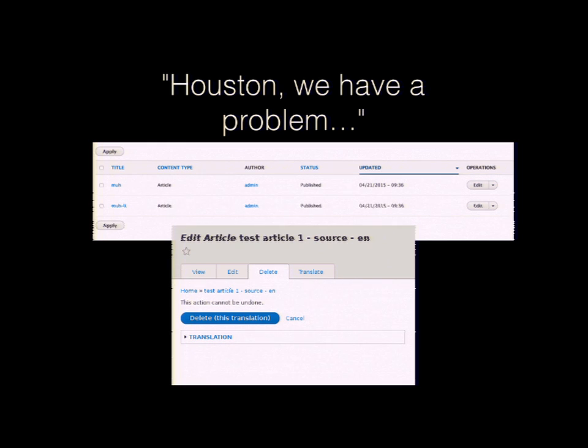So that is why this is a critical issue, because it's a data integrity issue, because you should not delete all translations when you meant to just delete one. And so there's a critical issue open to fix this.